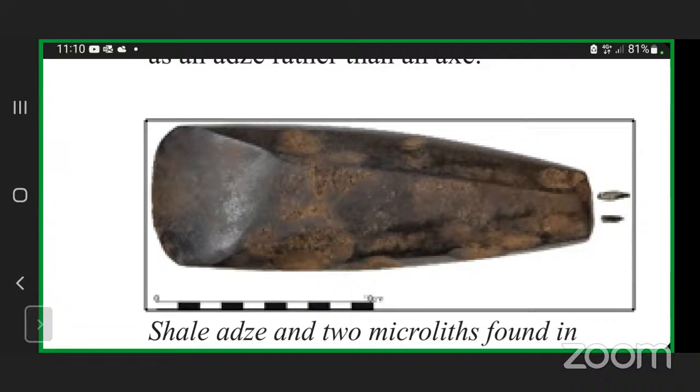Specialists were also able to identify traces, different types of polish, edge roughing and flaking on the adze's surface that had resulted from it being used to chop. They're saying that it was used to chop wood, although only for a short duration of time. So they're saying that this was only practical for cutting into wood for a very short period of time, which was the point that we made.